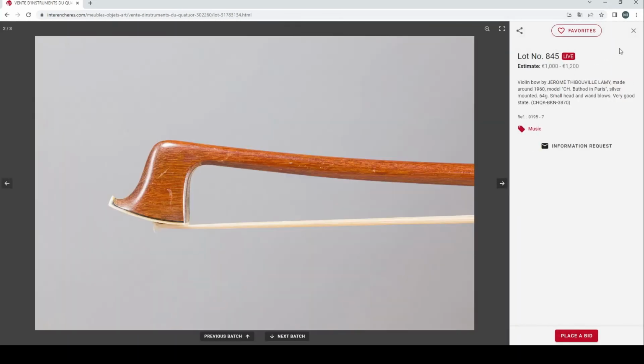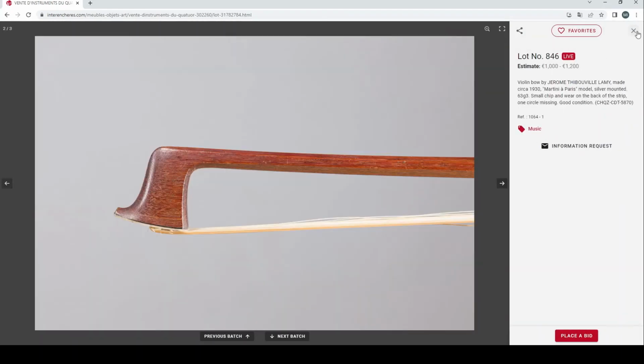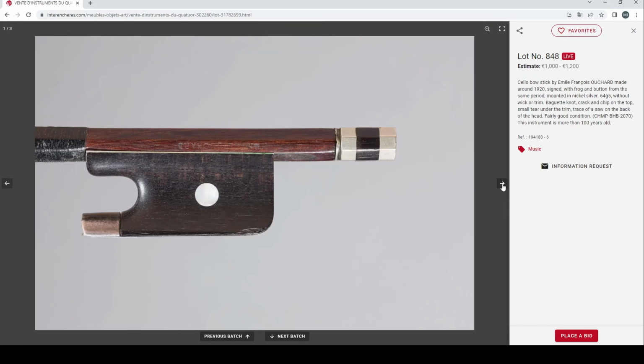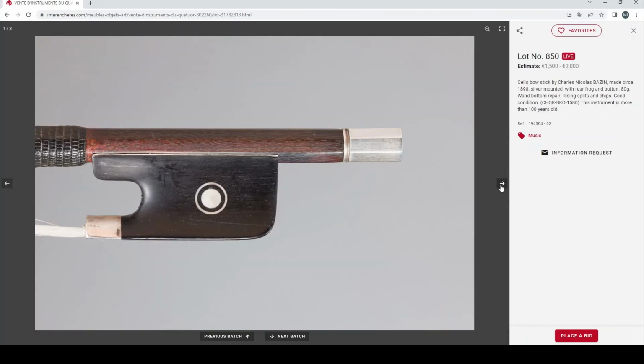Violin bow by JGL. Another violin bow by JGL. A violin bow by Francois Lotte. Cello bow by Emile Francois Huchard. Violin bow by Louis Joseph Morizot. Cello bow stick by Charles Nicolas Bazin.